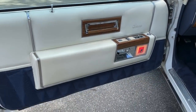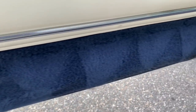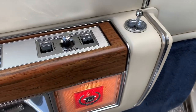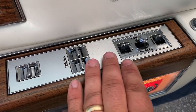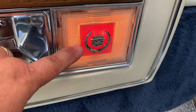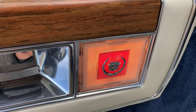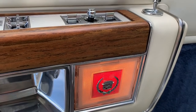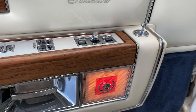See here the white vinyl door panel. All the carpeting on the door panel is in really nice shape. It's got a nice fluff to it. It's never been shampooed. All the switches are in really nice shape. Your lock, your windows, your power driver's seat. And then the Fleetwood Coupes, which is kind of cool, had these courtesy lights with the Cadillac crest and wreath. I believe these were the only cars that came with that. The later Broughams had just like a little square chrome button in there. And I think the earlier Cadillacs had just the center crest, not the wreath.